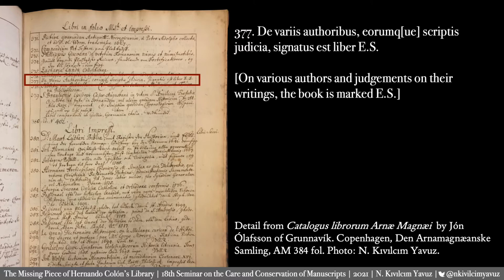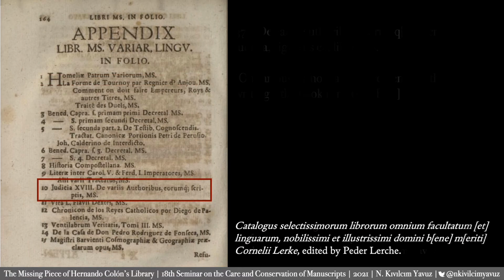Indeed, some 150 years earlier, the manuscript was listed exactly as such in the old manuscript catalogues of the Arnamagnæan Collection, prepared by Jon Olafsson of Grunewig after Árni Magnússon's death in 1730. This description of AM 377 folio by Jon Olafsson in the oldest catalogues of the Arnamagnæan Collection matches the description of the folio manuscript number 10 in the catalogue of an auction which was printed in 1682.